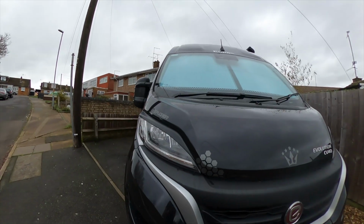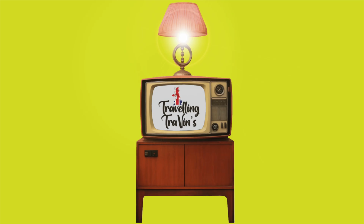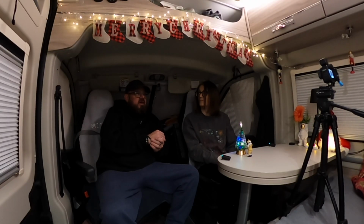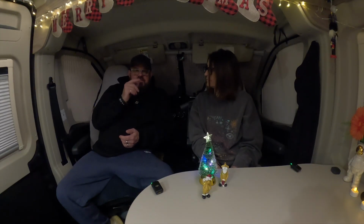We've put some eyebrows up, and we've done a front splitter. So what else have we done on the exterior styling? You did some mud boards? Well, on the back, we converted the bike rack. Actually painted that black now.